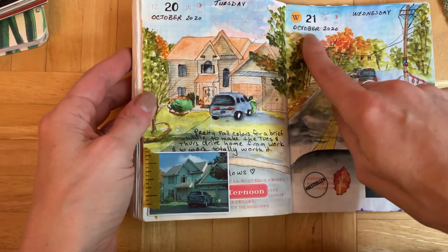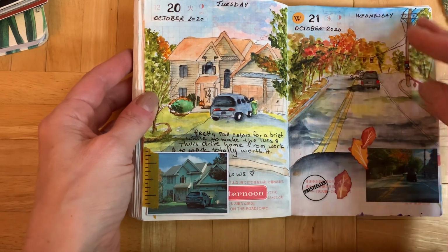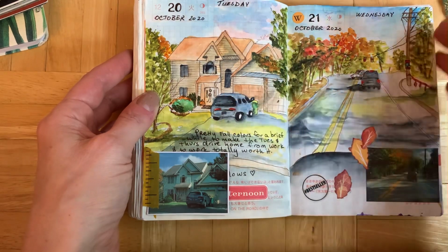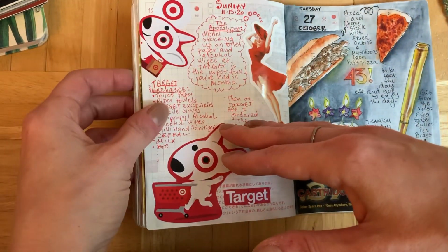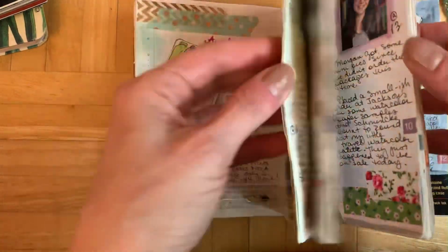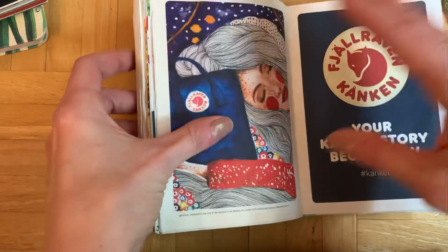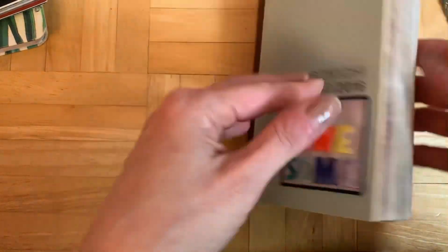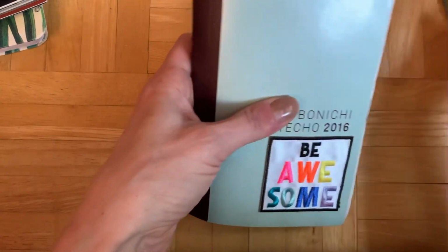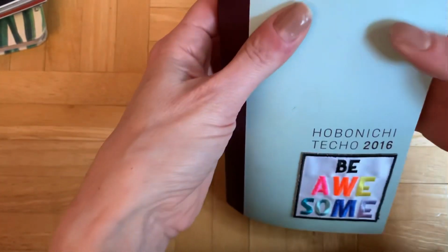So as you can see, I did not finish it in 2016, and I ended up having to go back in future years. I think there might have been some in 2017 and a lot in 2020 where I just went back and filled it in. And I did finish it in 2020. So the whole thing is finished. None of it went to waste.